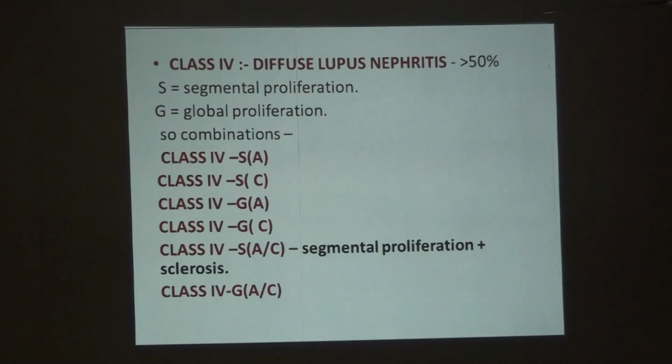of class 4. So in active and chronic, what happens? Along with segmental proliferation, there is also sclerosis. And this class 4 is the commonest, and unfortunately it has the worst prognosis among all the types.